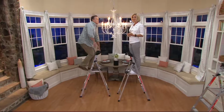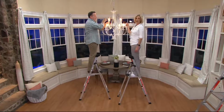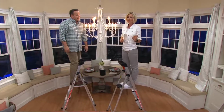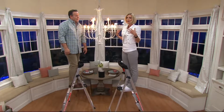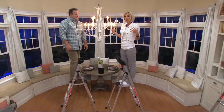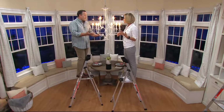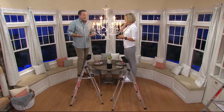So let's think about the things like reaching up to the cupboards, having to change the light bulbs. If you're waiting for somebody else to do all these things for you or to get the big ladder down, it's one of those things where my to-do list gets bigger and bigger and bigger while I'm waiting for somebody else to do them for me. I just want to do it myself. Yes, and I've worked for the company for 20 years. We make over 80 ladders.